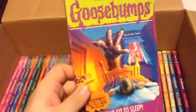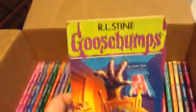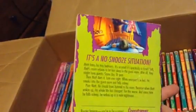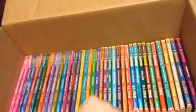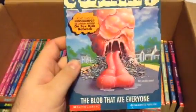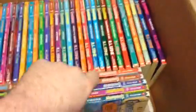Don't Go to Sleep. This one looks like Ed's Nightmares or Ned's Nightmares. I can't remember exactly what it's called. That cartoon about the kid. Yeah, it's a no snooze situation. We're almost done here. We got The Blob That Ate Everyone. Like, everyone. Now, I really loved the episode.